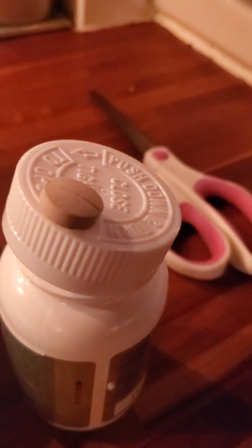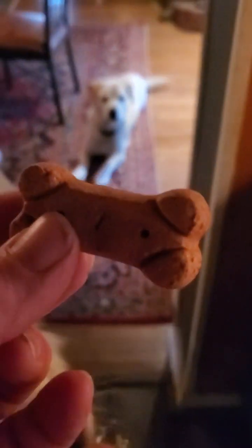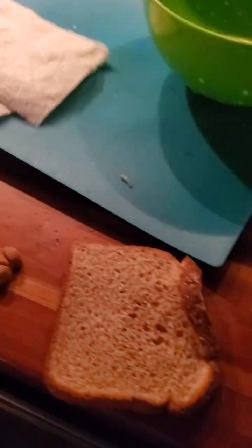Come on. So Daisy gets one of these pills, and it's a big fat one. Every day, usually at night. And then Sienna gets this packet, and she gets one. The difference is that Daisy doesn't like hers, so you have to push it down her throat. So the two white ones like a piece of bread. Mel doesn't take medicine, but she doesn't want to be left out, so she gets a biscuit.